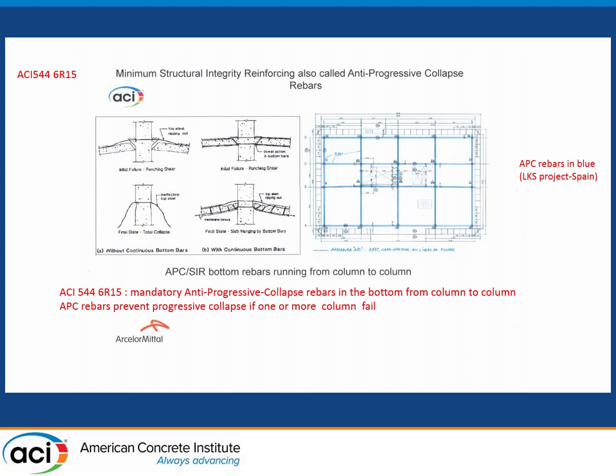And one first very important provision, for at least the elevated slabs, is that we will require a minimum amount of continuity rebars. That is fundamental. And what are these rebars? They are also named anti-progressive collapse. That is known, I think first known in the Canadian standards in 1992, and that's where we picked it up from. So this provision recommends to install bottom rebars going from column to column, very simply, and along the perimeter.